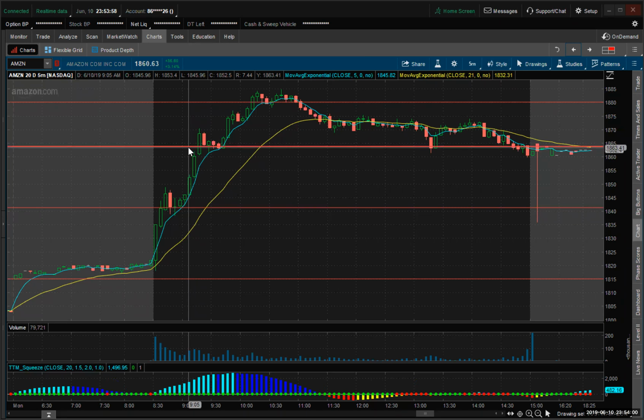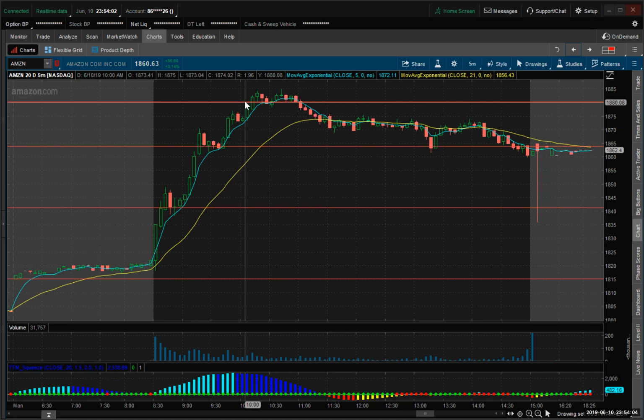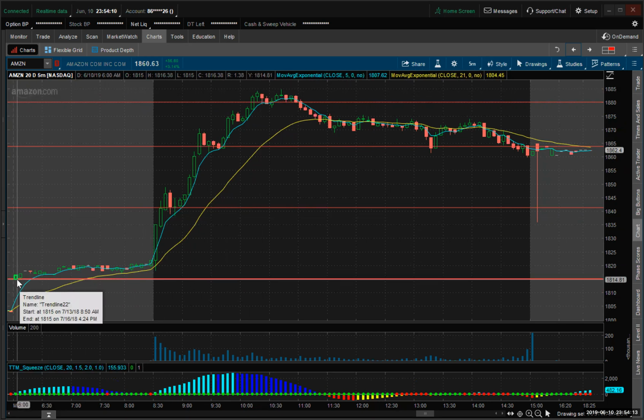Let's see, 1863.84, and then continued and ran up to our next line at 1880.05. So it looks like the lines are working again, going bullish. We actually even touched this one pre-market at 1815 with the open right there pre-market.